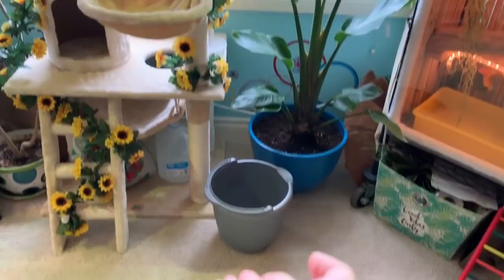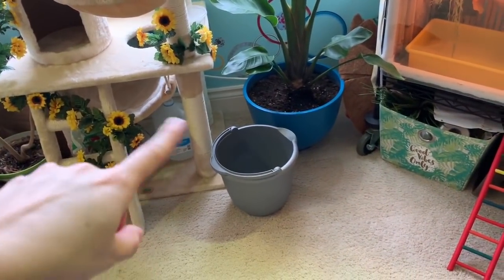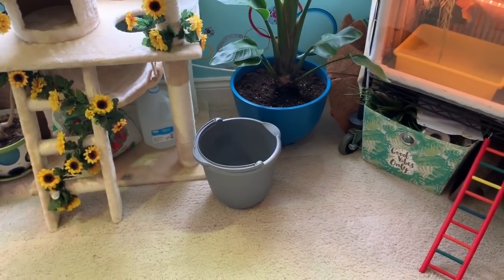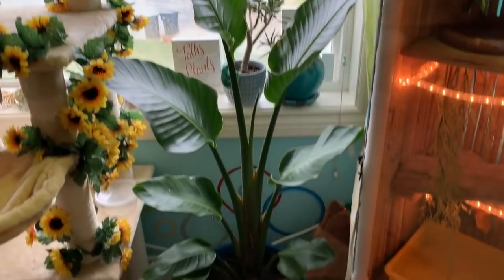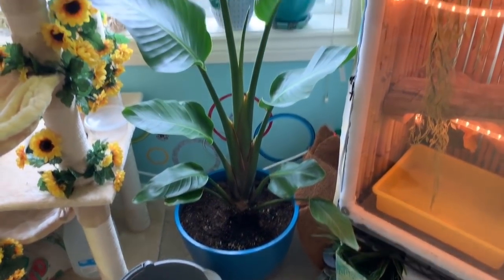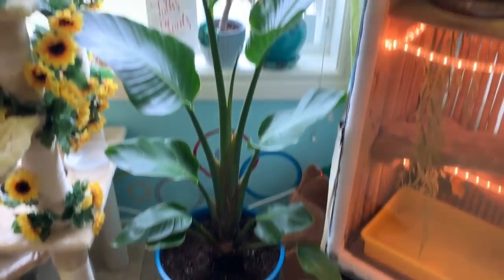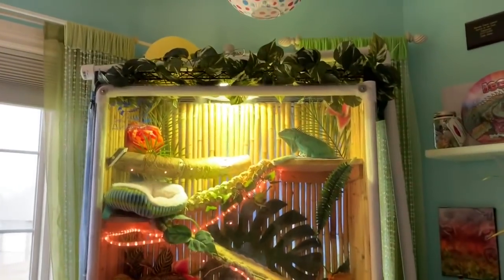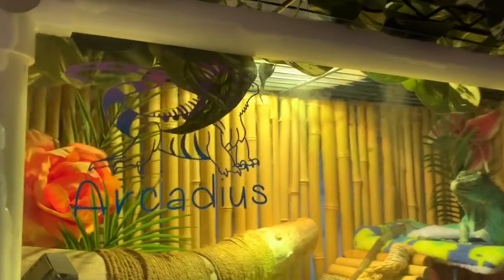Underneath, I've got my cleaning bucket, which really doesn't have a place. Same with, well, I guess that's kind of a place now, my water jug. But yeah, my cleaning bucket just kind of floats around my room. Same with my trash can. And I get my newest addition, this lovely plant that I picked up from Home Depot for like $13. And I love it. I love it, I love it, I love it. And then, of course, you guys have all seen Arcadius's enclosure, my green iguana, who is blue.